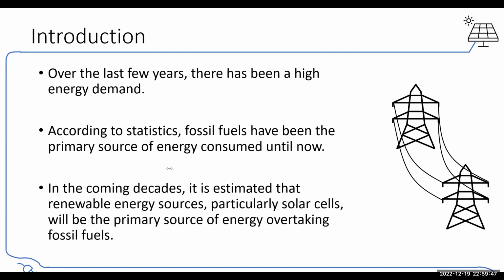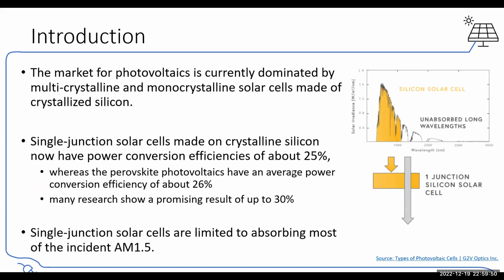Regarding the single junction solar cells, as you can see, it has a limited efficiency based on a limitation of the absorption of the spectrum. As you can see here, only part of the spectrum is absorbed, while the other part of the spectrum is not absorbed. So this is one of the major problems in single junction solar cells.